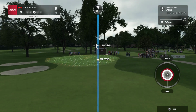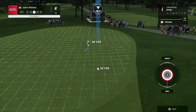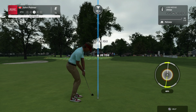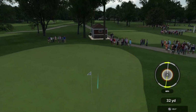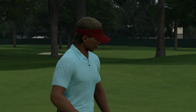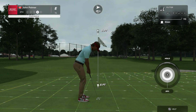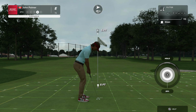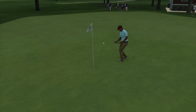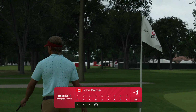And here we are with the third shot. 2 strokes off the lead. Not bad. This putt for inside the top 5 on the leaderboard. Looking good so far. And down she goes. Step aside, gents. This man's marching into the top 5.